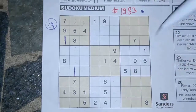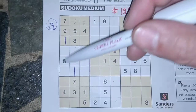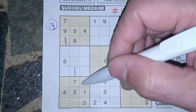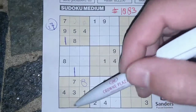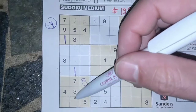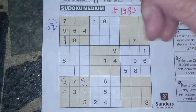And then 8 in this column, 8 in the second column. So in the third column, the only place for the 8 should be there. 3 missing numbers now in this big square. One of the missing numbers is a 2. We see here 2. So no 2 in those 2 boxes. 1 box left for the 2 should be there.